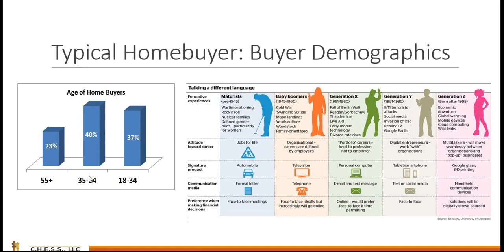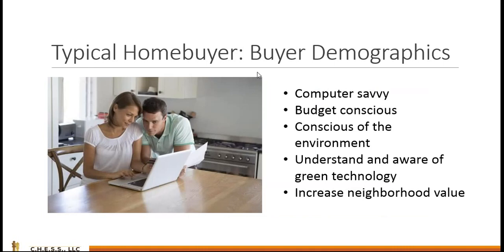Well, you have the group that's 35 to 55. They are the ones buying the homes, and of course the millennials, 18 to 34s, are also purchasing homes. So this is really your big market. If we look here, that goes from your Generation X, Generation Y, and Generation Z, those millennials. You'll notice that they're all technology savvy. That group is computer savvy. They are budget conscious. They're in tune with looking at their budget, saving their money, utilizing tools online, such as QuickBooks or Quicken to manage their information electronically. They're looking at things like Credit Karma to keep track of their credit scores. They understand this component. They're also conscious of the environment.